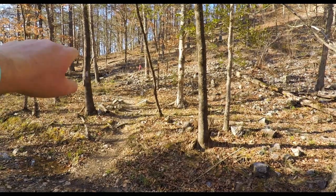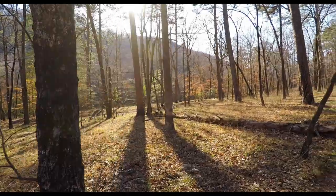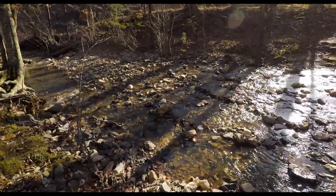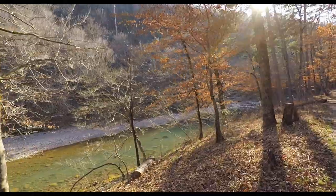There's a blaze up and to the left. So the cool thing about this being a big loop is some of the people I was seeing on the trail yesterday, running into them today, making friends. All right, another crossing. There is water everywhere.